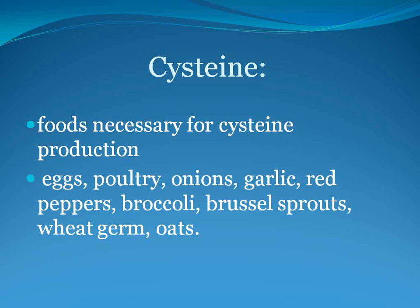Can y'all hear me okay? Yes. Okay. And this means that if you go too long without food, your cysteine levels will drop and your glutathione levels will drop. Certain foods, as you have here, have cysteine in them, and I would also include whey protein, W-H-E-Y protein, as a very high source of cysteine.